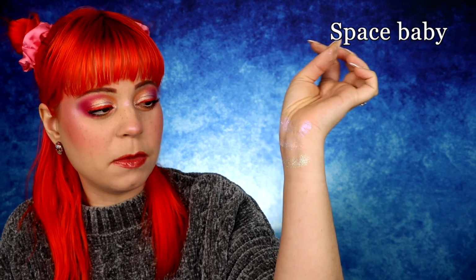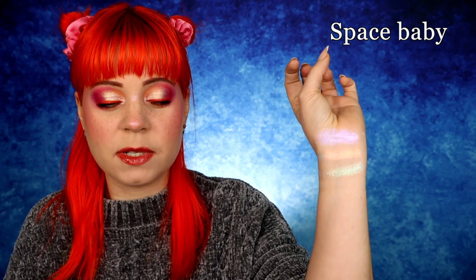These can absolutely be used as lid shades. I prefer using them as inner corner shades or just face highlighters because they're so pretty. So this is definitely a little bit more green than it is blue, but I also see pink when I see it from the side. So super, super unique. I think that the formula on all of these are super nice.